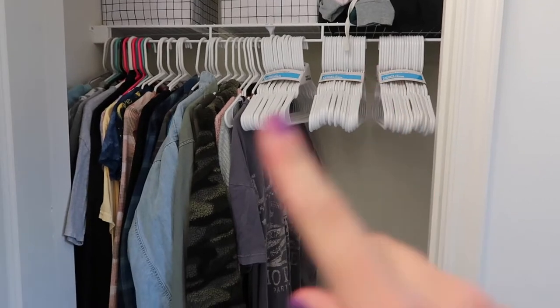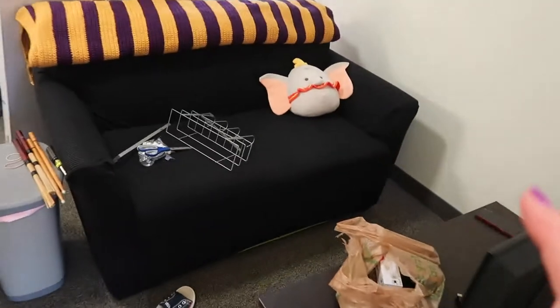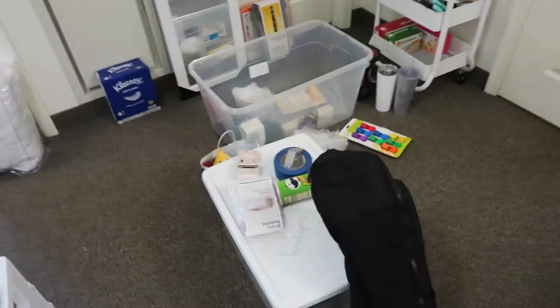It's been a little bit and I put these hangers up. I have to finish doing clothes later, but so far everything's coming together. We finished that cart, we turned on the lamp, we have a storage thing in the bathroom.